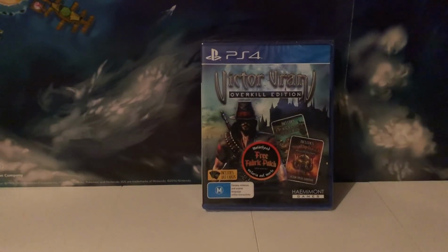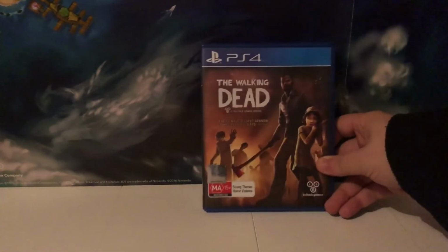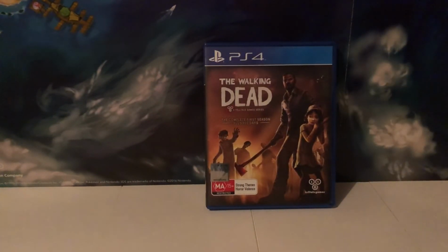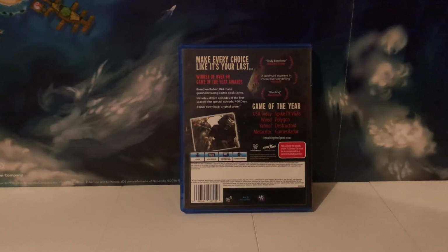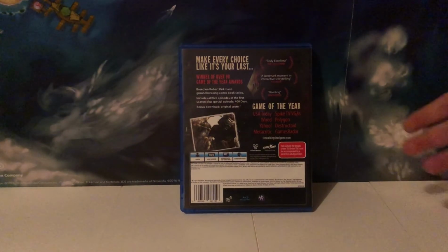Victor Vivang, I believe, Overkill Edition. I got this for $4 in the EB Games sale. Came sealed as well. The Walking Dead, the complete first season. I actually want to play this, so I wanted to get this one first before I play the whole thing, of course. I play them in order. I don't have any of the others yet, but I will buy them when their prices are reasonable. Which I think now they should be, I just haven't seen them in any of the stores.